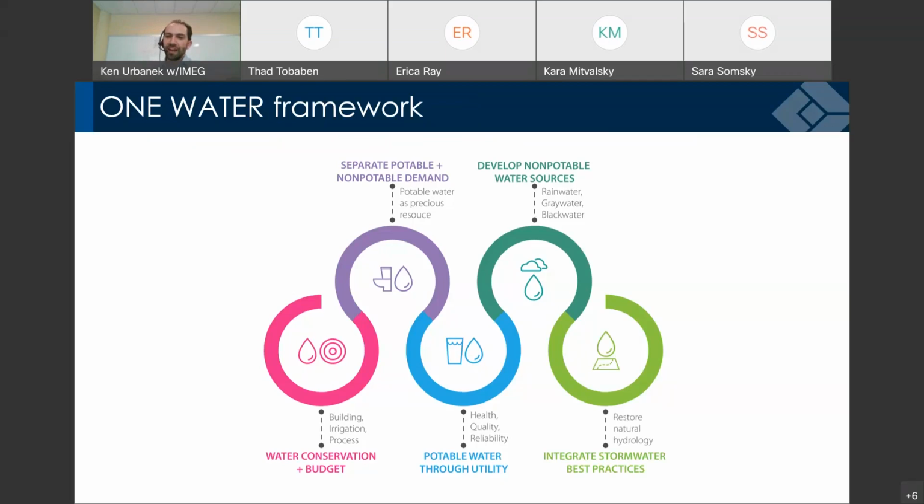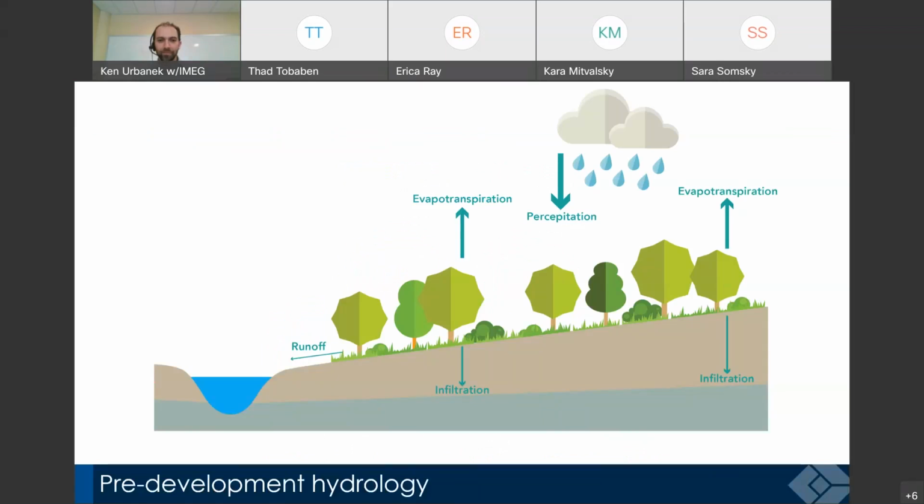And then another aspect of One Water is integrating stormwater best practices, and this is not paving the world, right? We're moving in a different direction of better stormwater capture and maintenance, stormwater quality control, and that was certainly something that was critical on this campus. Of course, I'm a mechanical engineer, so I can only speak a little bit to campus-wide stormwater best practices.